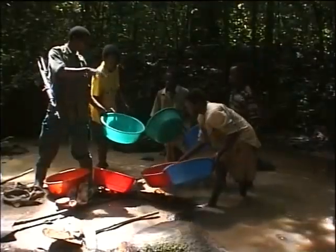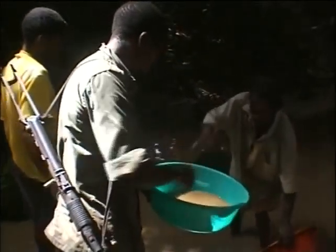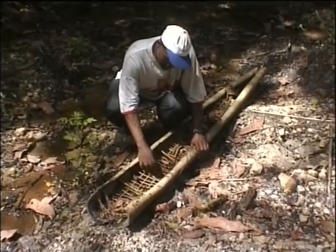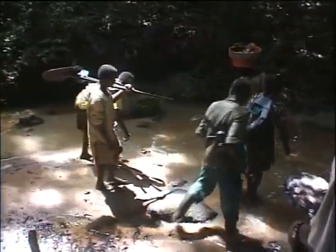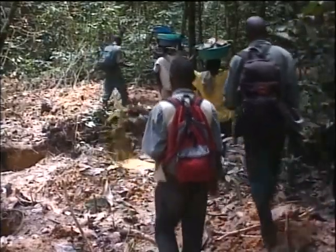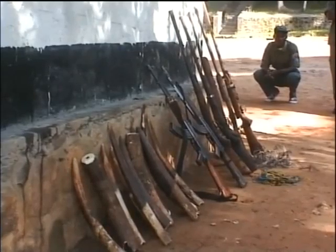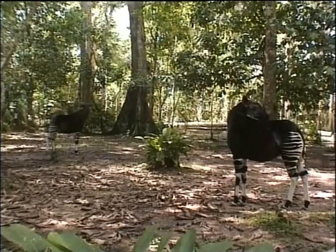Further on, a patrol finds a group of miners quietly at work. These are local farmers hoping for quick riches. Caught by the guards, their equipment is confiscated and they're led off to jail at the Wildlife Reserve headquarters. According to the rangers, the patrols are helping to curb the destruction of the huge forest. Another ranger shows off a small cache of weapons and recovered tusks, a sure sign that they're slowly succeeding.